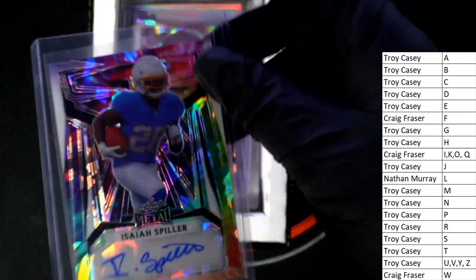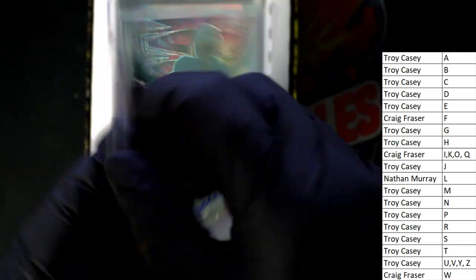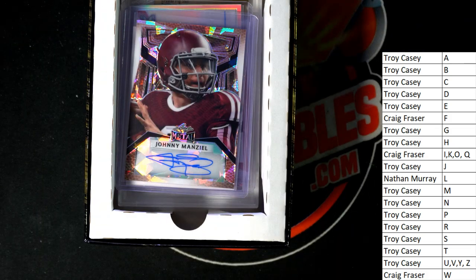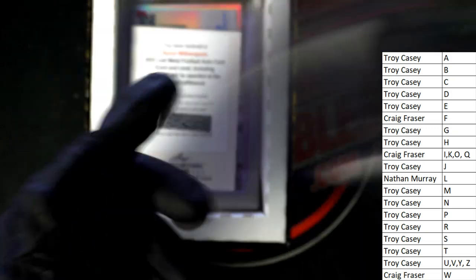That's right, the running back with the Chargers, autograph, Spiller. 1 of 4. Nice. Oh my. Surprise, surprise. I did not expect to see a Johnny Manziel. What a shocker. Oh my. 1 of 5, Johnny Manziel. Hilarious.